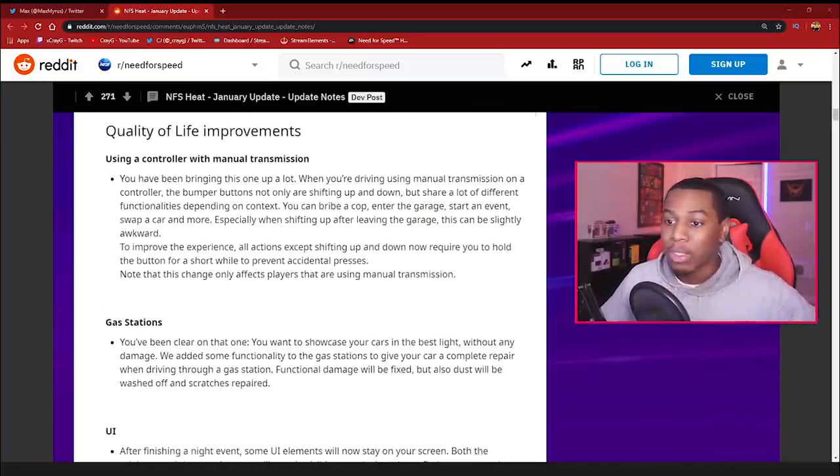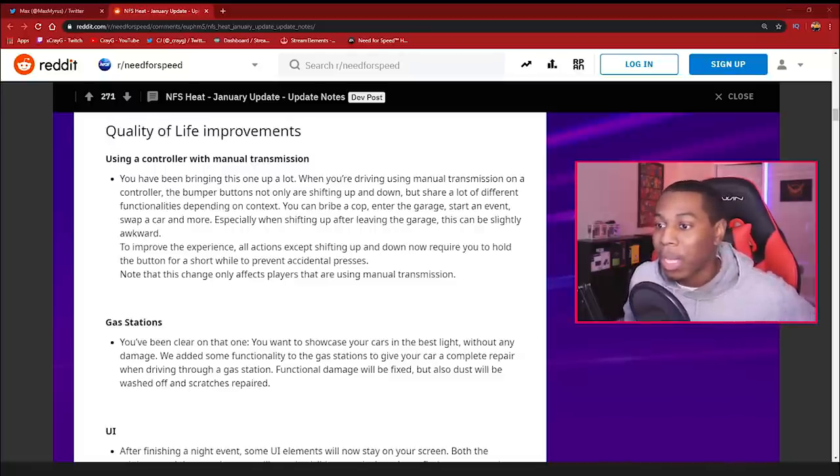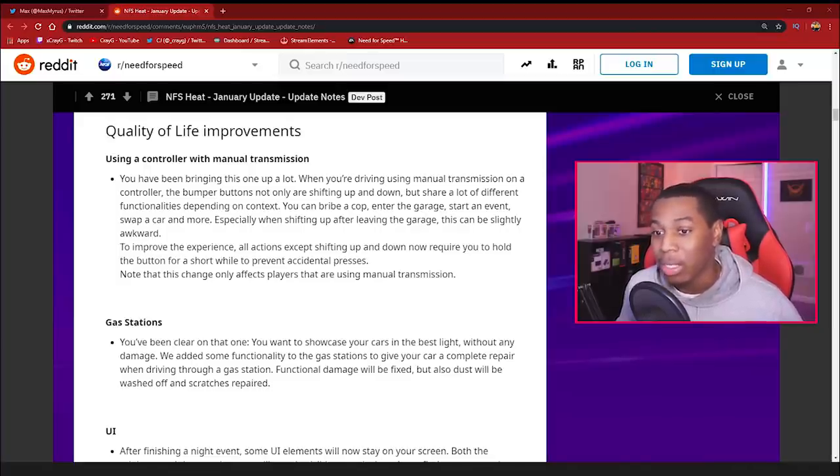Quality of life improvements. So it says using a controller with manual transmission. You have been bringing this one up a lot. When you're driving using manual transmission on a controller, the bumper buttons not only are shifting up and down, but share a lot of different functionalities depending on context. You can bribe a cop, enter the garage, start an event, swap a car, and more, especially when shifting up after leaving the garage. This can be slightly awkward. No, annoying, not awkward, annoying.